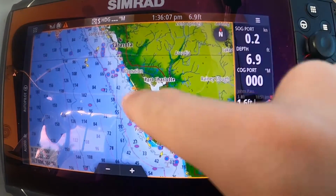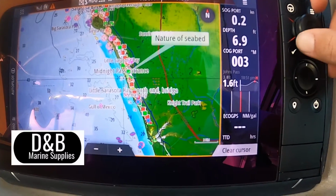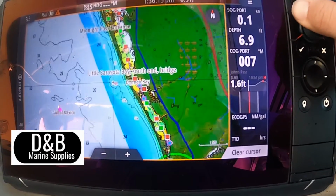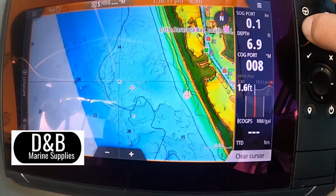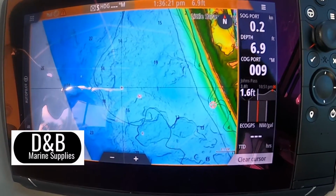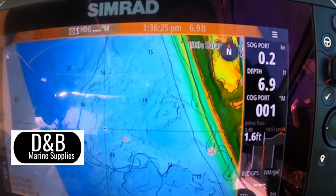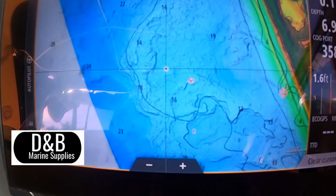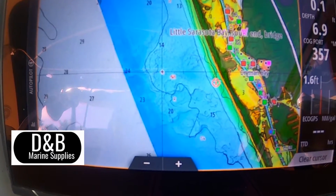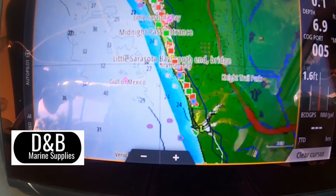Okay, and then that number is right there, so let's zoom in on it. So this chart also has a lot of detail in it. Obviously it's not as much as the CMor chart. You can definitely tell that there's some structure there, there's some ledges. It's just not as clear, which is kind of a bummer. You can't see it as well, but that's why CMor charts are $700 compared to $250. You're paying for what you get.